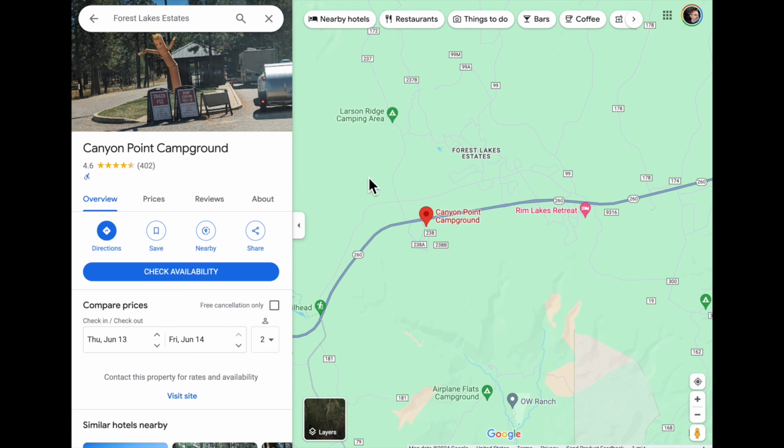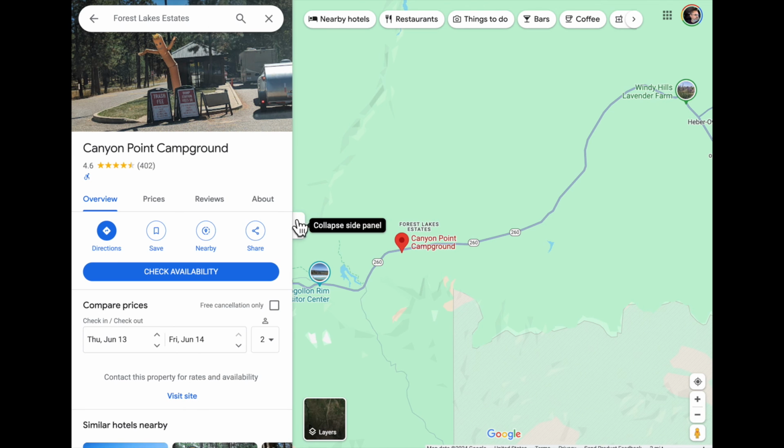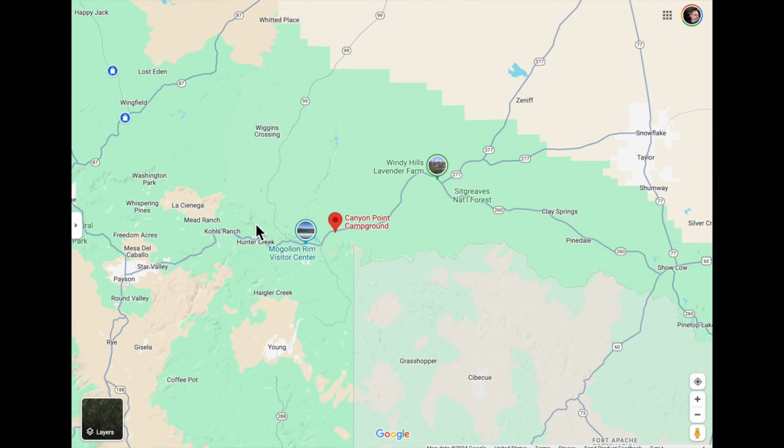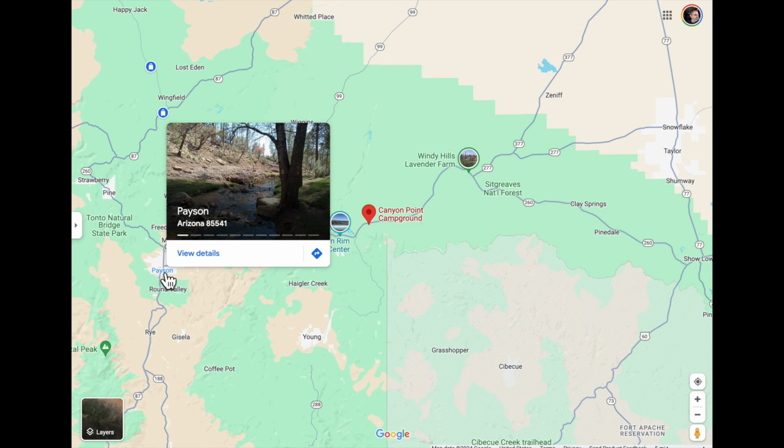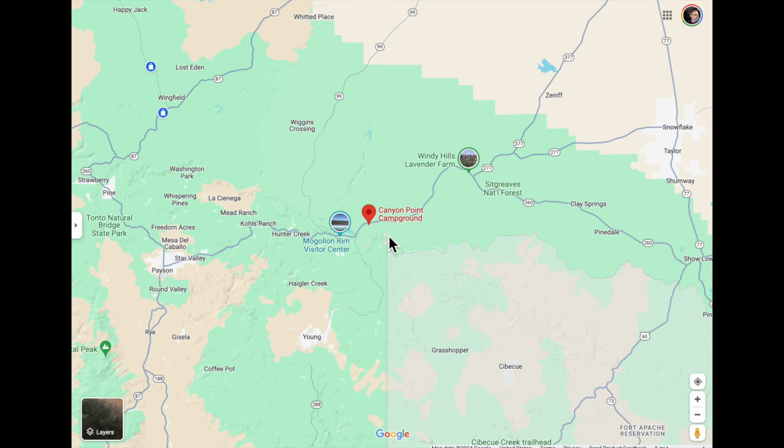So my suggestion, if you're going to use the campground here and you want to stay up in this area, is to get groceries well ahead of time. What we like to do is get groceries in Payson. That's what we always do, is get groceries in Payson at one of the stores that you like to shop at, and then come on up to the rim.